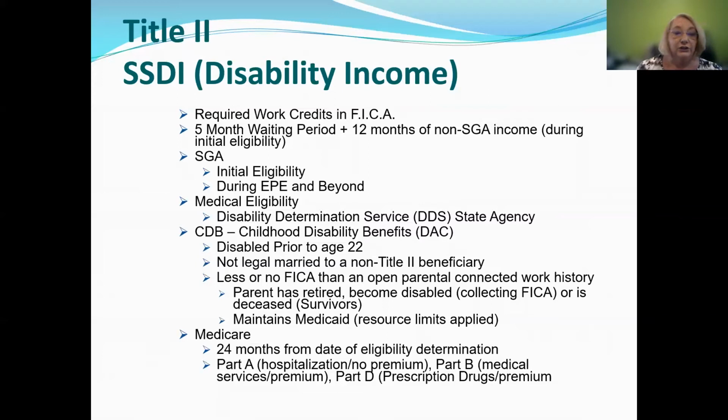Another kind of Title II benefits, they all live in Title II land, childhood disability benefits. They are a Title II benefit. They all have the same work incentive rules that go with Social Security disability insurance. And so do disabled widows and widowers. Those are the folks that live in Title II land and they all have the same work incentive information.